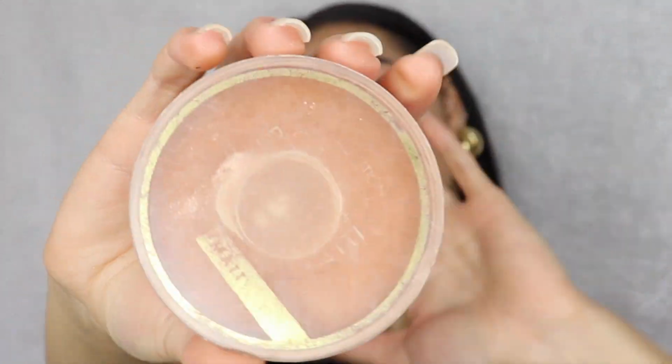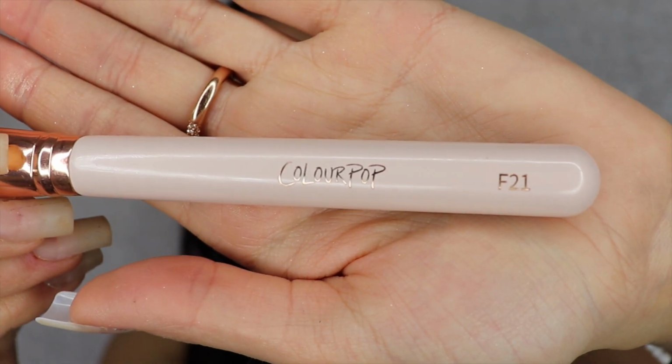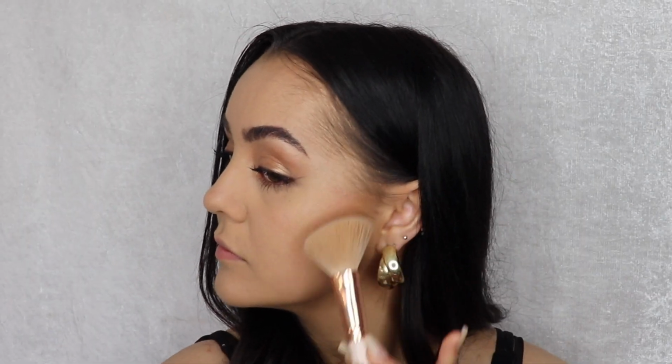So now for a bronzer, I'm going in with the Collection Bronze Glow Matte Powder in the shade Terracotta, and I'm simply just going to put that powder all over the same places where I put my contour from earlier, and I'm using a Colourpop E21 brush to do so.